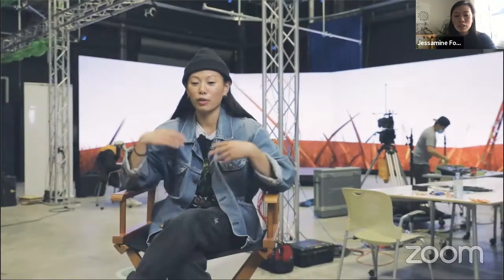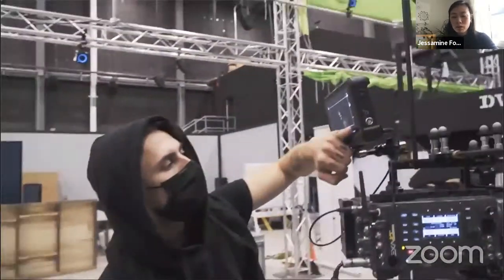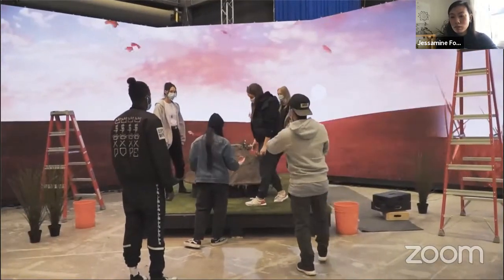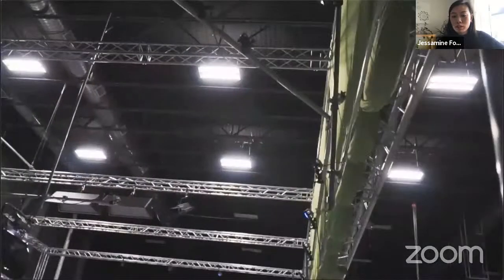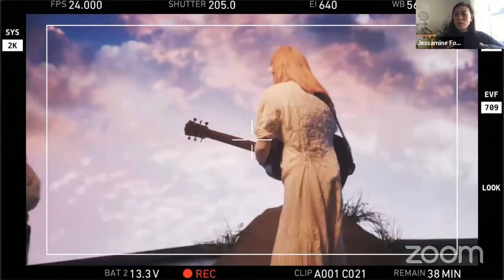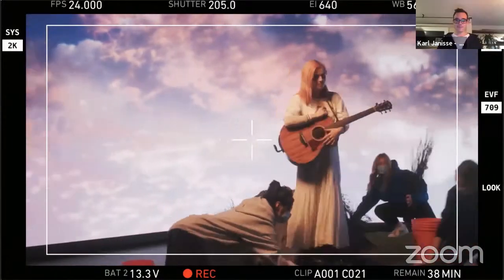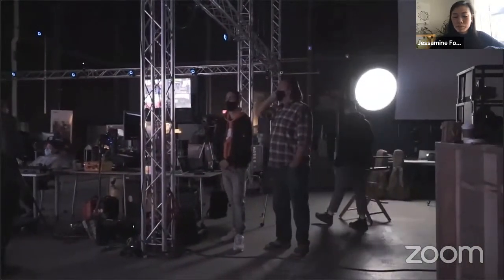In terms of the ideation process, what was interesting and different from what I've worked with before is that the CERT team, Spencer and Dave, were with us right from the get-go. There was an idea of going from day to night, and we talked to Dave and Spencer about the technical capabilities within virtual production. There was a back and forth that informed the ideation process as well. What ideas could we do in virtual production that were technically possible?